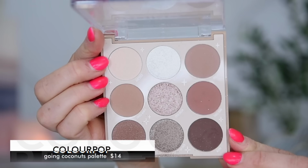Okay, let's talk about eyeshadows. I'm sure you guys were curious what I was going to pick as my #1 eyeshadow right now, and I'm gonna go with the drugstore, and it is the ColourPop Going Coconuts palette. I just think this is so perfect.